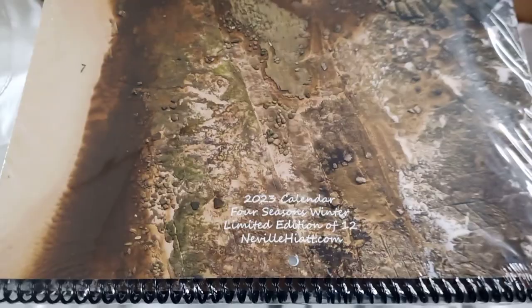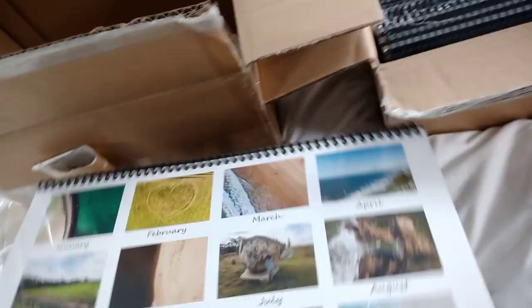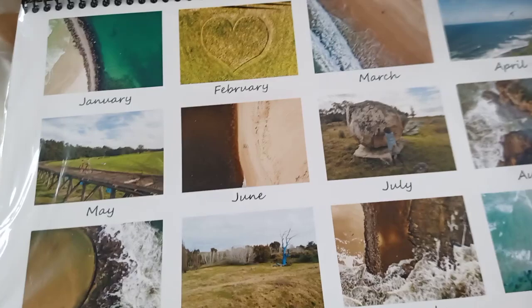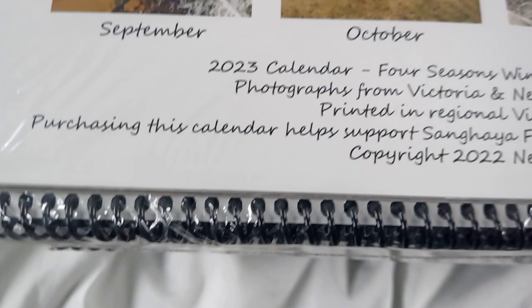And this calendar, very, very special one. Four seasons winter, edition of 12 again. All drone photos, my very first drone photos. And shot and produced in memory of Mark Tronson, who sadly is no longer with us, but had a big impact in my writing life. Check out any of my last few articles from the last few years. They all got submitted to him, but no more.